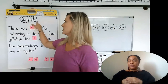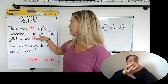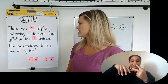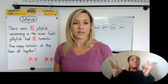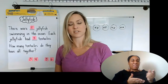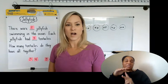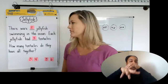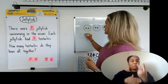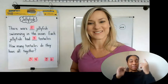So this is called Jellyfish. There were, in this case, 2 jellyfish swimming in the ocean. Each jellyfish had 3 tentacles. How many tentacles do they have all together? So if we were doing this problem in third grade, a child might say 2 times 3 is 6. But since we're in kindergarten, we'll probably draw these out. So 2 jellyfish, they will probably draw out 2 jellyfish, which is totally what I would expect to see. So it's a totally fine strategy.